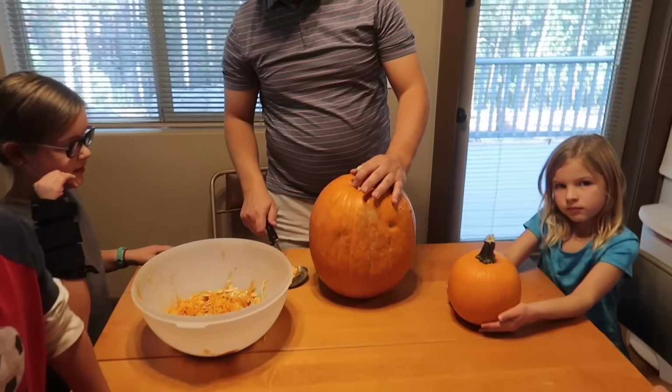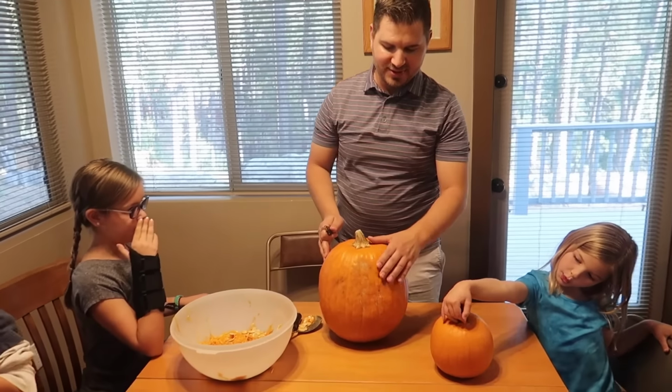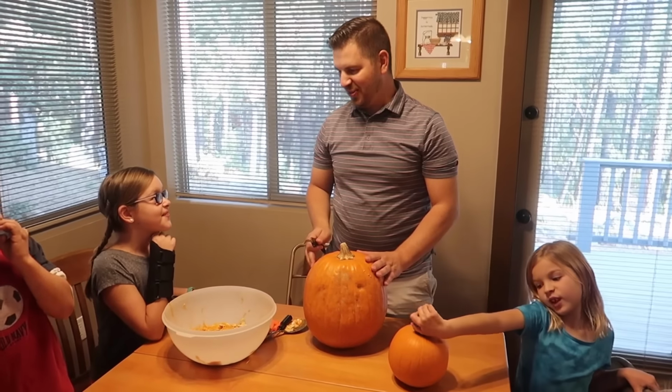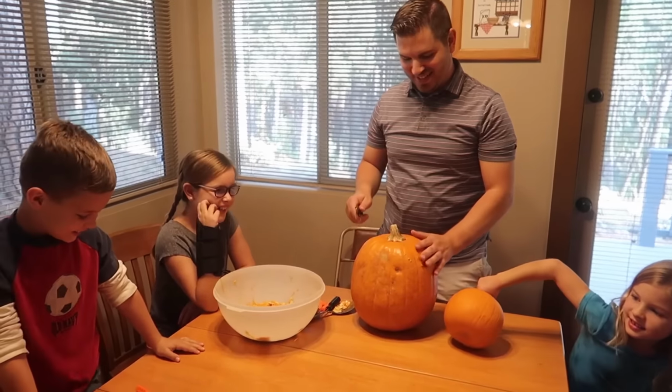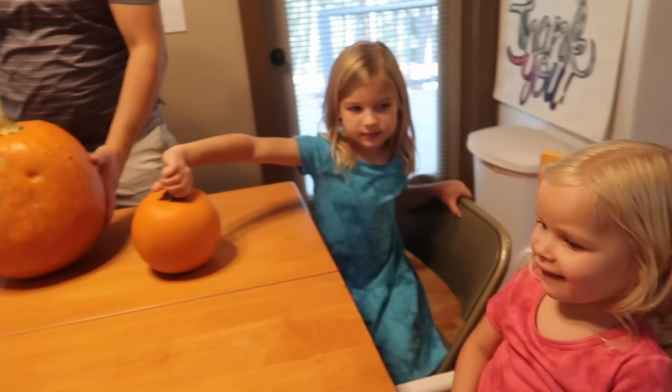All right, so here's our plan with this jack-o'-lantern. We're gonna let Jeremy open it up, and then each of the kids gets to cut out a different feature on the pumpkin. It's gonna be a Picasso jack-o'-lantern. It is. Yeah, you get to do it too. We'll help you.